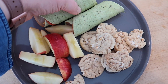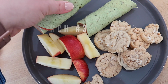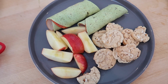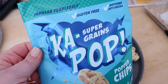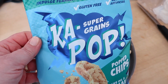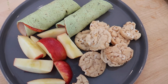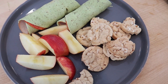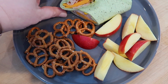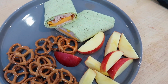So on this day, we actually had an unexpected snow day, and so I made the kids' lunch at home. I have some turkey wraps here with those Olay spinach wraps, some cut up apples on the side, and then I'm giving them some of these Kapop Super Grains popped chips. I got these from Thrive Market also, and the kids really like them. Nothing fancy, just something super quick that I could whip up while I was working and while they needed lunch. And here is Connor's. He had the exact same thing, except he had some plain pretzels with his instead.